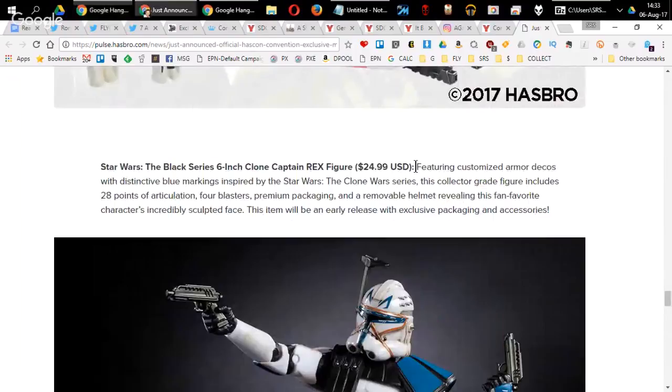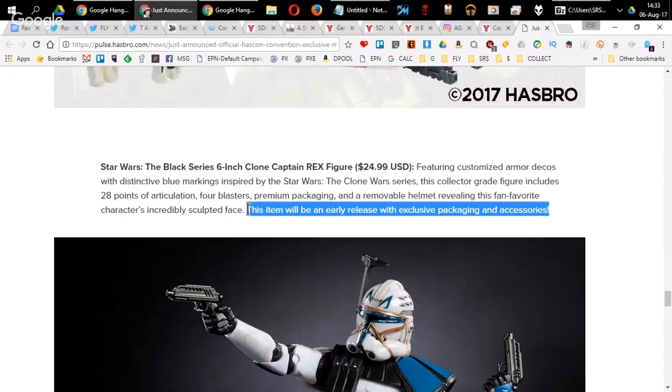It's a gorgeous figure and I can't wait to get it. It's not going to be available until the fall, I think, or maybe even 2018. 2018, I think spring. Yeah, that's right. So this will be your first opportunity to get it. And like it says here, four blasters, premium packaging, removable helmet. As you and I were talking, it definitely does say exclusive packaging and accessories. Now, we don't know if they're weapons, but I guess it would be.